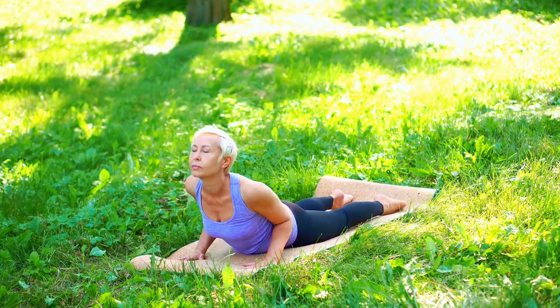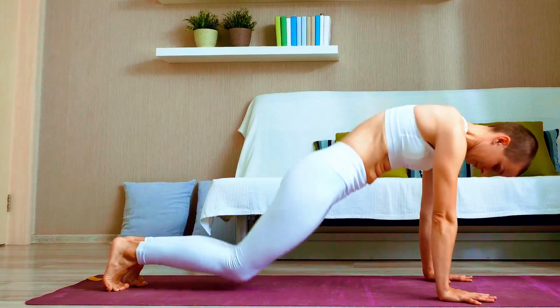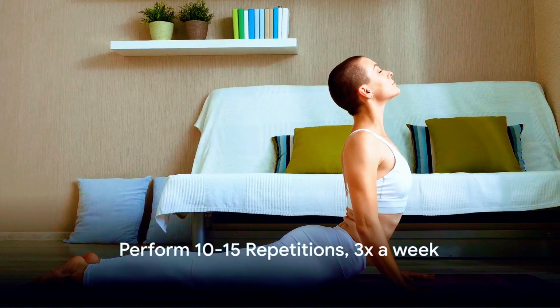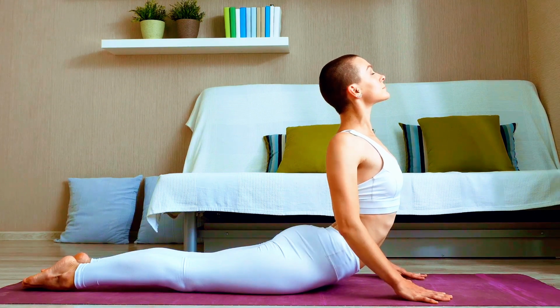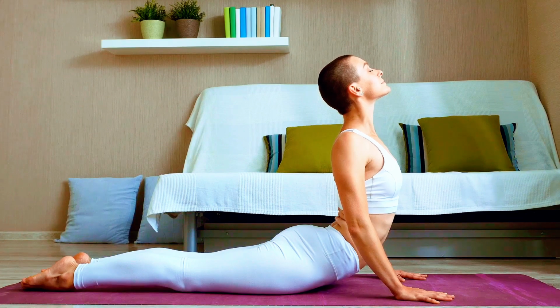Take note of your body's response. You should feel a stretch but not pain. As you exhale, slowly lower your torso back down to the starting position. The Cobra Stretch is an effective method to relieve stiffness in your lower back, improve flexibility, and promote overall spinal health. Remember, it's essential to perform it correctly to reap maximum benefits and avoid any potential injuries.